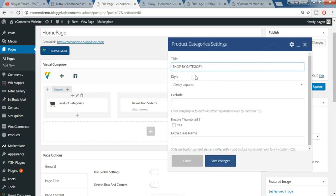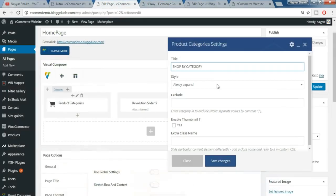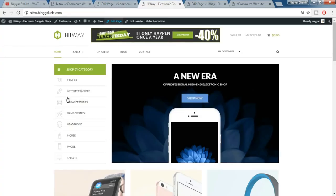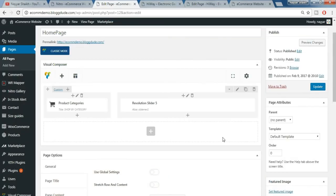and in the title put in shop by category or anything you want. I have put in shop by category, so I'm using the same. And you use always expand setting. You can exclude some category. For example, when you type in camera, we can exclude this category, fine, but we don't want to do that. Just put in enable thumbnail because we want to show the thumbnails over here. So put in enable thumbnail and leave this thing blank and click on save changes.